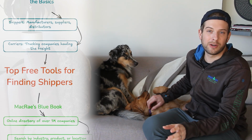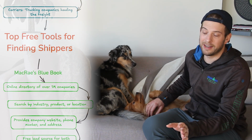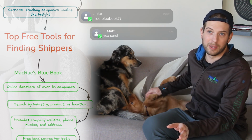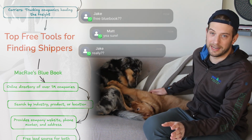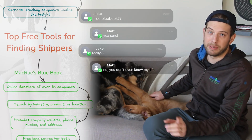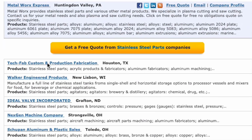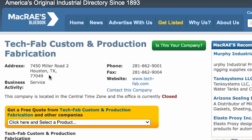All right, so first you start with MacRae's Bluebook. It sounds super lame and super old school, and the website UI design is absolute trash, but it's basically like Yellow Pages for manufacturers. It's honestly incredible. No one talks about this. I've never heard anyone ever mention this before.